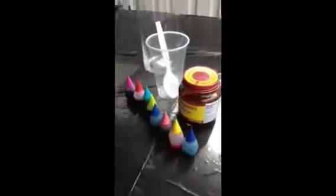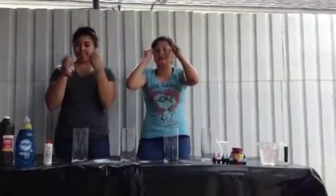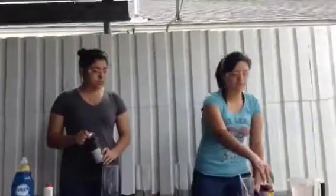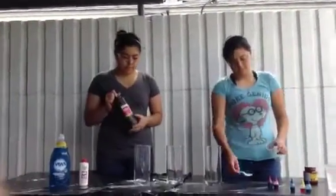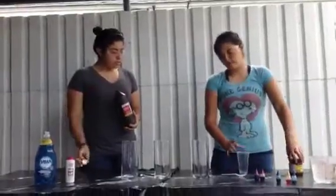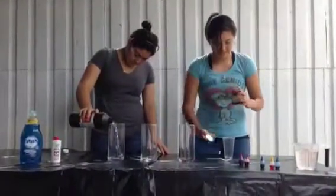Okay, so we will need hydrogen peroxide, soap, Salon Care 20 volume, glass containers, a mixing cup, dry yeast, water, and food coloring to make it pretty. For safety reasons, we're gonna wear goggles. Okay, so for our first trial, we'll use the regular hydrogen peroxide 3%. While she does that, I'll mix the warm water and the yeast.